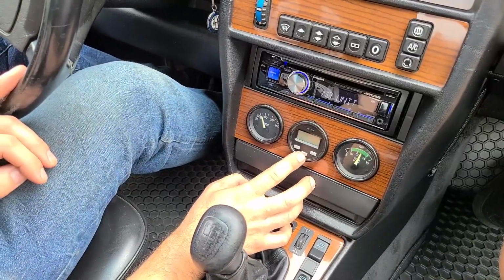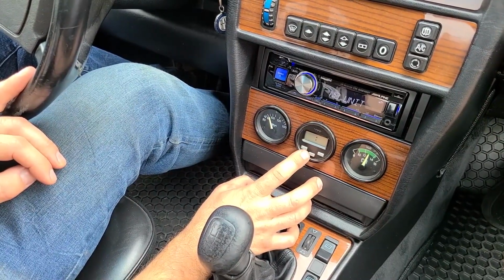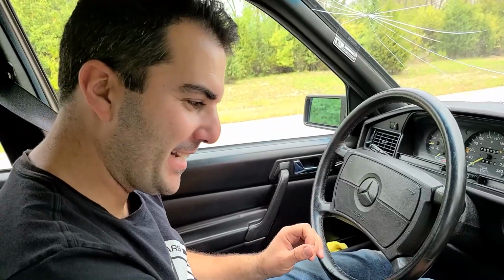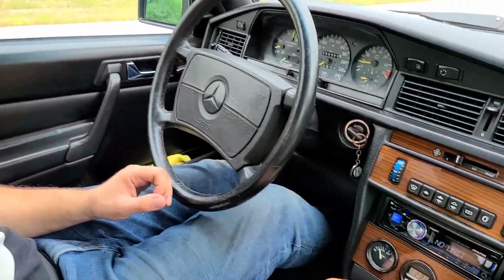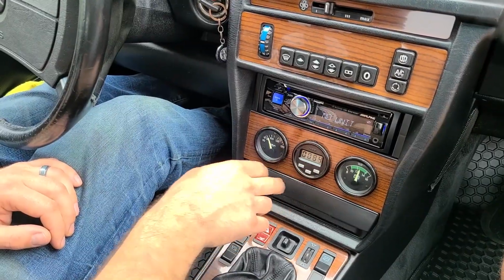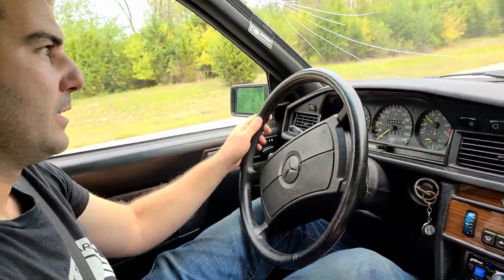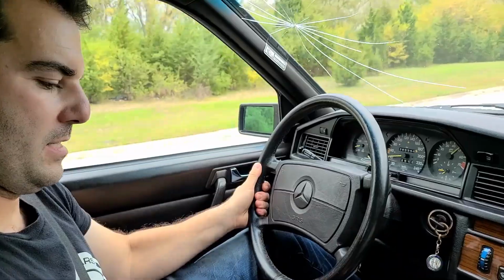So this lap timer is factory, and it does work. Not really exactly sure how. We should be able to figure out this 80s technology. Is there a YouTube video on this? Dude, I need to race. I need to race. Here we go. Let's see how long it takes to get to the end of the street here in the 190E.